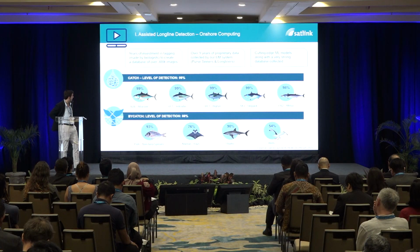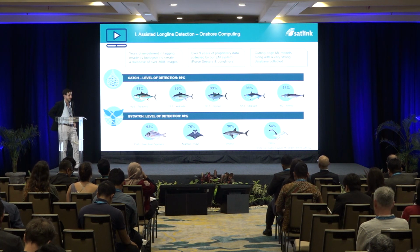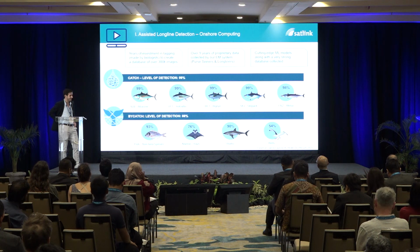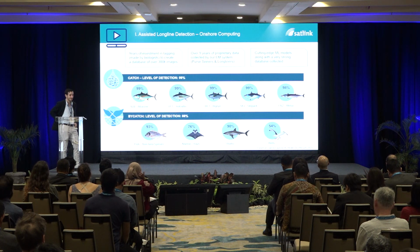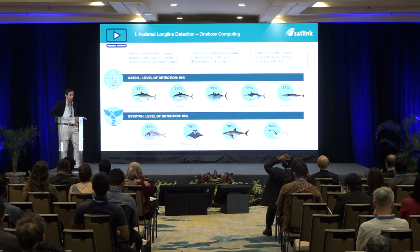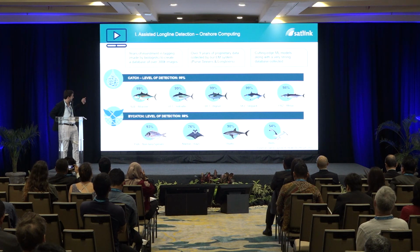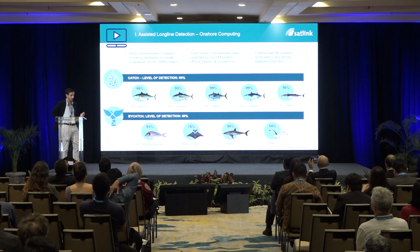So let's move to the first model, the detector and capture. We have years of investment tagging images with our biologists to have a huge database of around 300,000 images. We have over 9 years of proprietary data with our EM systems. And we use cutting-edge deep neural networks for this image detection. As you can see with the catch, the level of detection is 99%. It's incredible results for tuna.